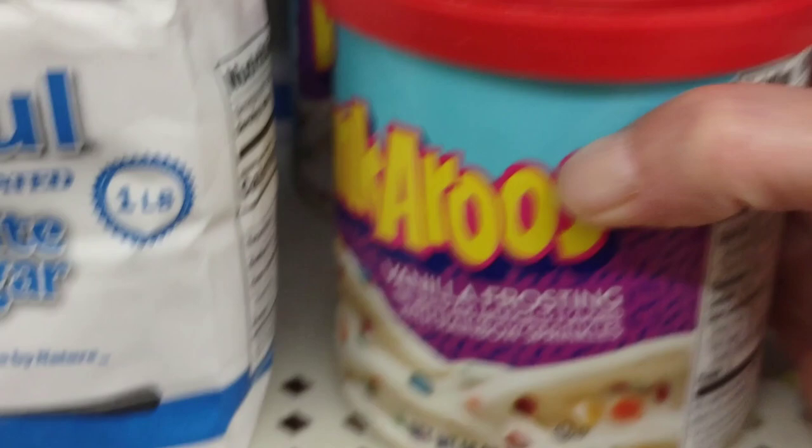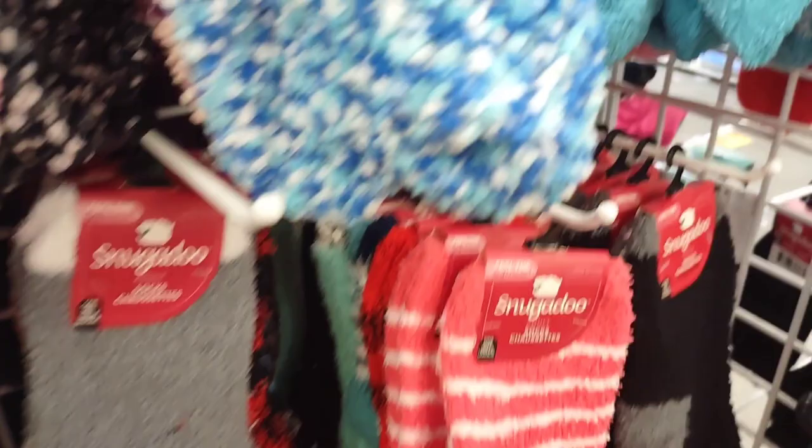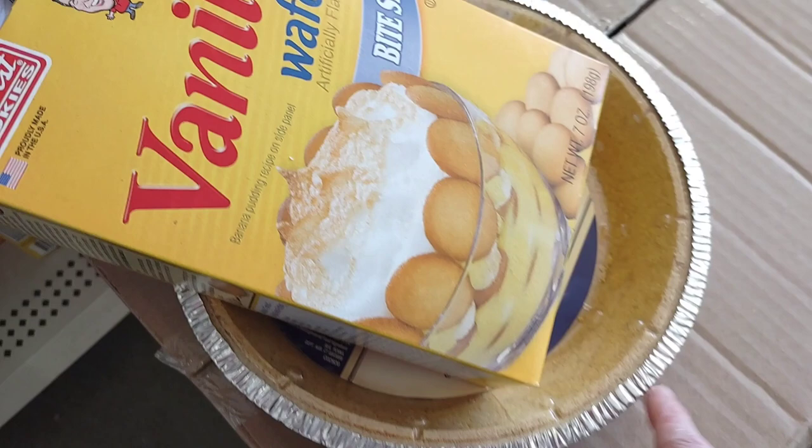Nice socks for the winter would be another great idea for the gift basket. I'm going to get a box of the wafers and a pie shell to go along to make the banana cream pie.